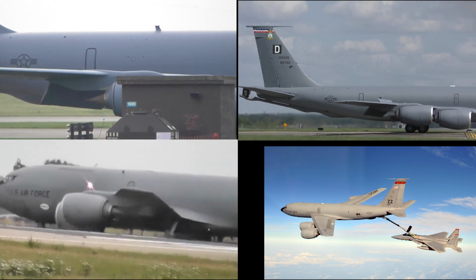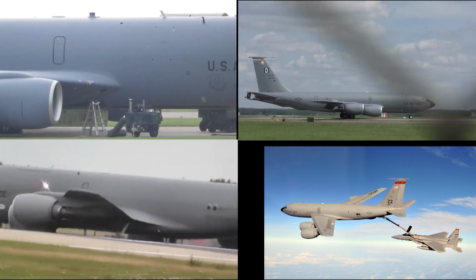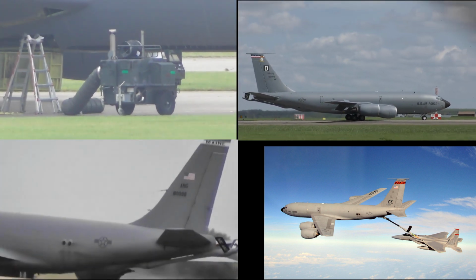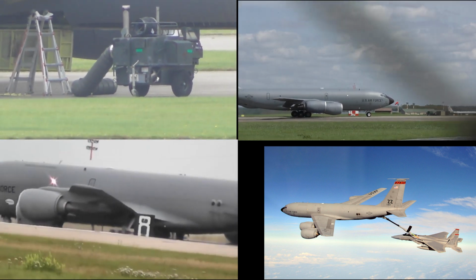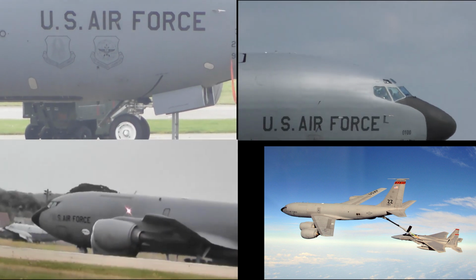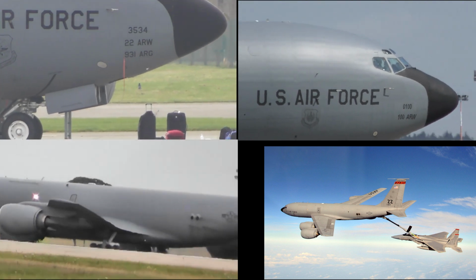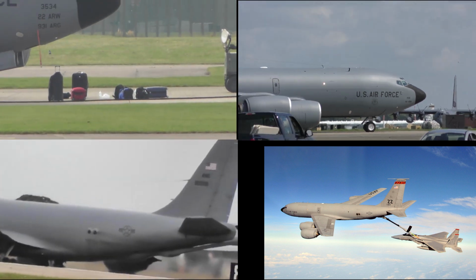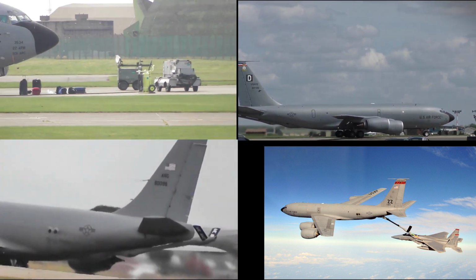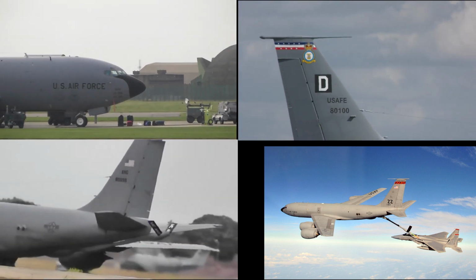This aircraft has a cruise speed of 460 knots or 852 kilometers an hour, with a normal range of 1,300 nautical miles or 2,400 kilometers. However, the KC-135 can also use all the fuel it carries in its refueling tanks for its own engines, giving the aircraft a ferry range of 9,500 nautical miles or 17,000 kilometers. Some special operations versions of the KC-135 can themselves be refueled in mid-air.